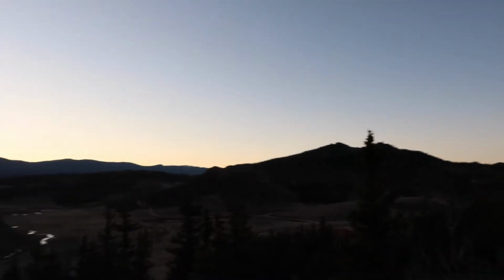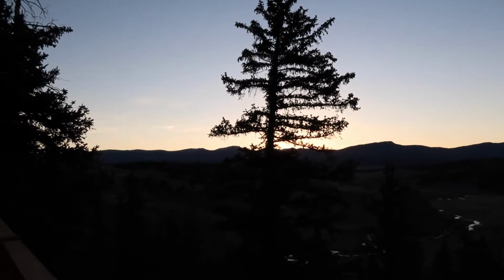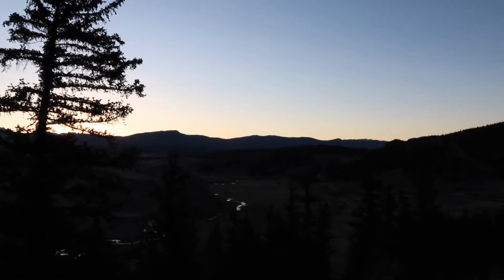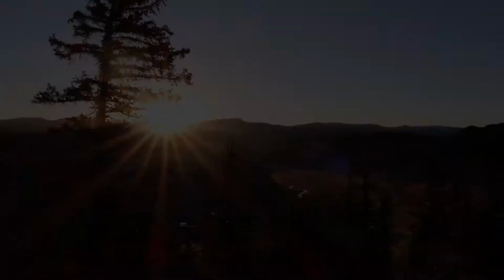We got some pretty skies. It's really cold, 34 degrees. As you can see, oh, it's hurting my eyes. The sun is fully up now. We watched the sunrise, and I think now we're gonna go back to bed for a few hours before we start our day.